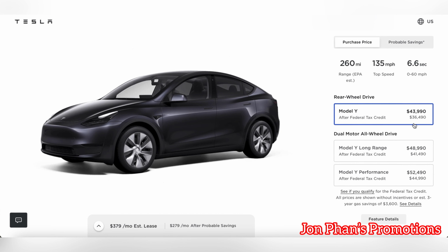So look at the price difference of like $5,000, and for the performance it's about $3,000. Again, if anybody is into the sporty looks and the quickness, you would pay $3,000 more for the performance because you get a lot of goodies. It accelerates faster, you get bigger wheels, better brakes, lower suspension, a spoiler, all that sporty look. But if you're a family person and range is more important to you, then you stick with the long range.